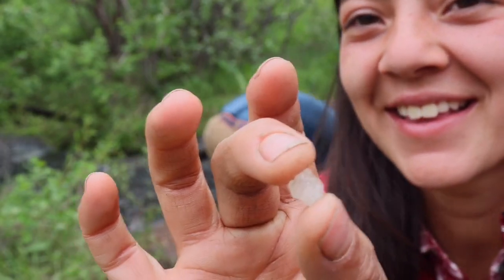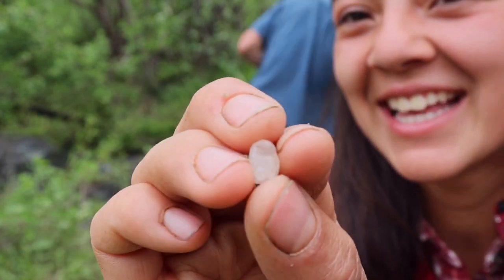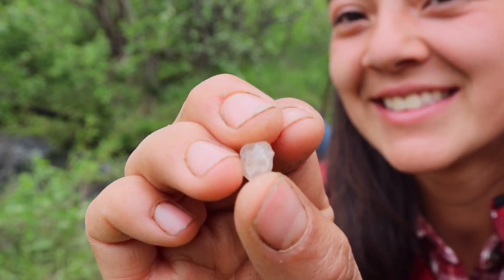You guys, we just got done with our fourth bucket and we have another piece that might be a diamond. What do you guys think? I'm so excited to find out.